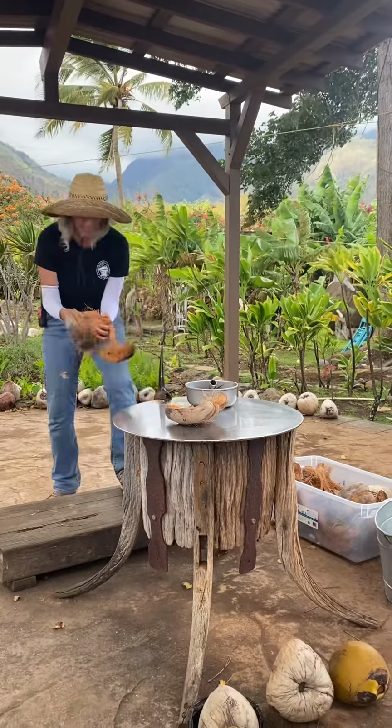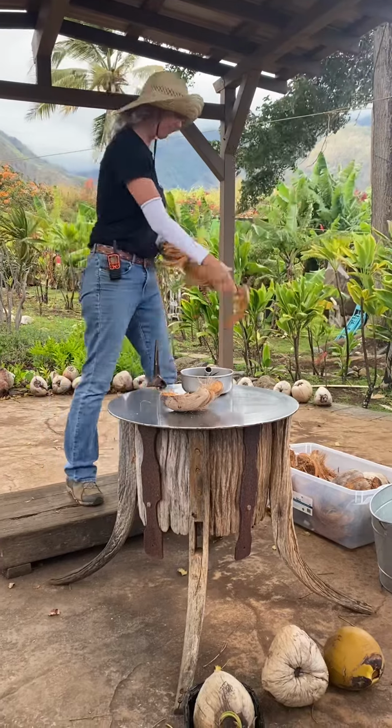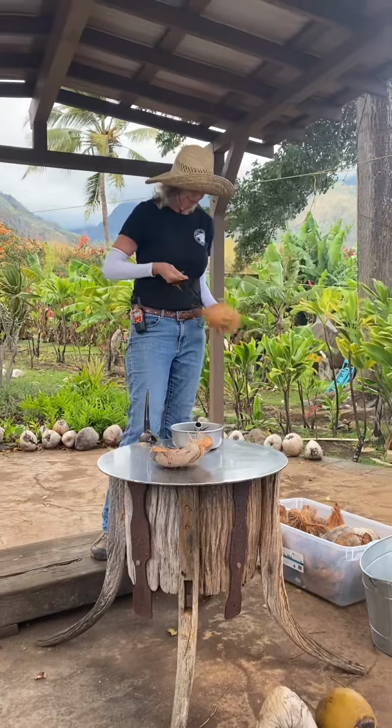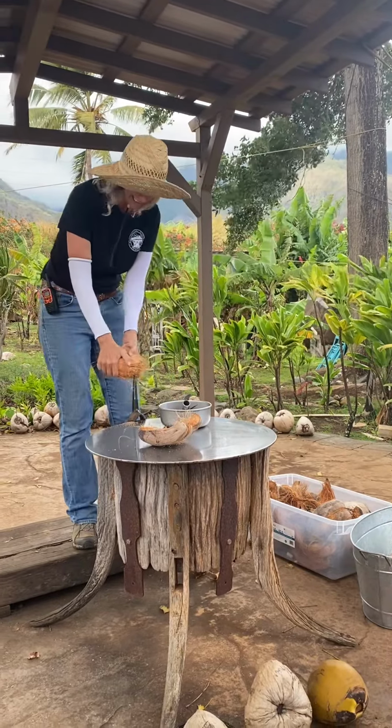Okay, so we got it off. Now we have fire starter. You women are going to get to work making rope out of this. By the way, women couldn't eat bananas.